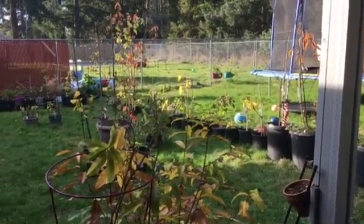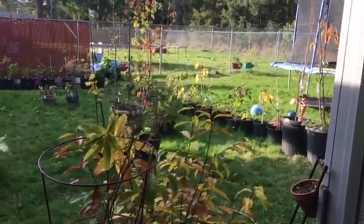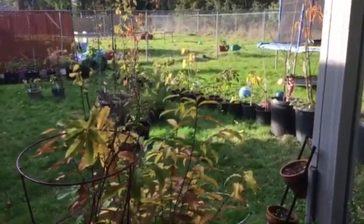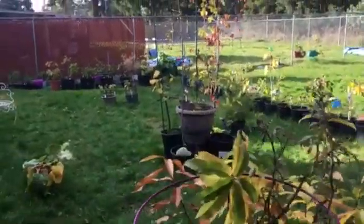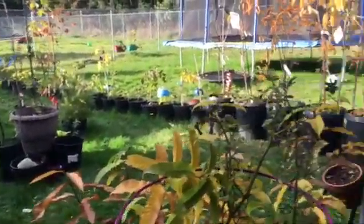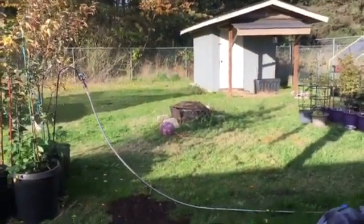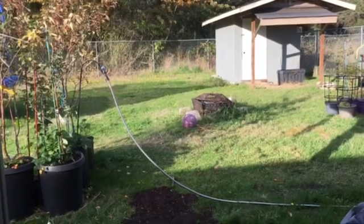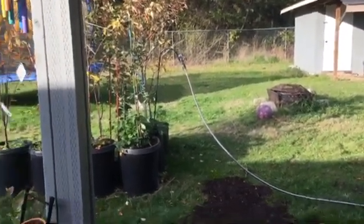Fall's totally here. Well, it was here the last month and a half, but things have really changed a lot in the yard. I've got things moved around now. Of course, I've finally gone through the shed and cleaned up over in that section over there. Got everything straightened out. The yard's looking much better. I do need a mow, but that, in my opinion, is not that big of a deal.